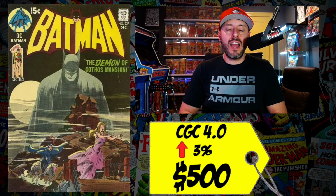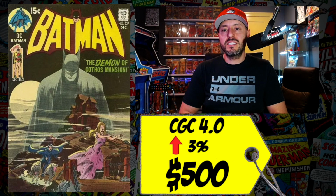At number 4 on the list is one of my all-time favorite covers, Batman number 227, an awesome classic Detective Comics 31 throwback homage by Neal Adams. And the fact that this book is black makes me love it even more. A CGC 4.0 recently sold last week for $500, up 3% since September.